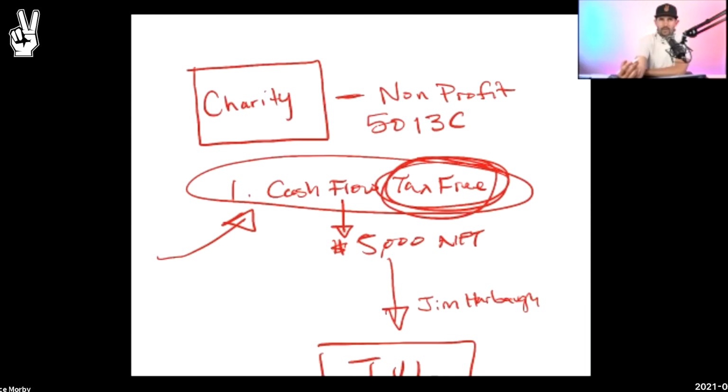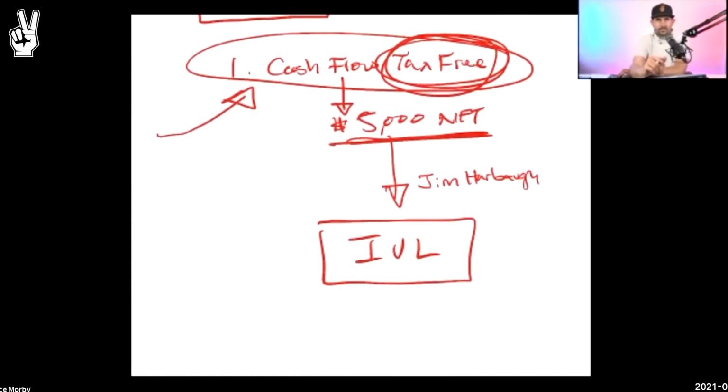Which is really important as you guys are trying to build your wealth, is that the number one killer of wealth is tax. So if my charity is receiving that $5,000 a month net and I'm not, that means I'm not paying any tax on that. The charity now is accumulating $5,000 a month. So I can either go buy more property with that. I can then go do research and development. I could do 100 different things with that $5,000.